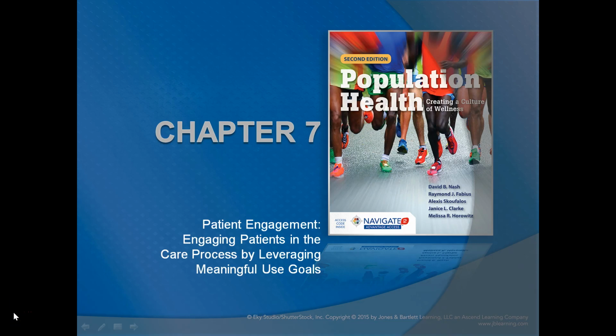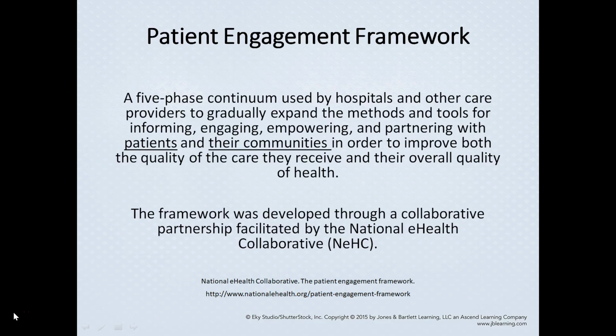Chapter 7, Patient Engagement. Engaging patients in the care process by leveraging meaningful use goals. Patient engagement is becoming a dominant theme in healthcare today. Many see the patient as the greatest and most valuable untapped resource in healthcare. This framework provides a pathway toward fully integrating the individual into his or her own care.